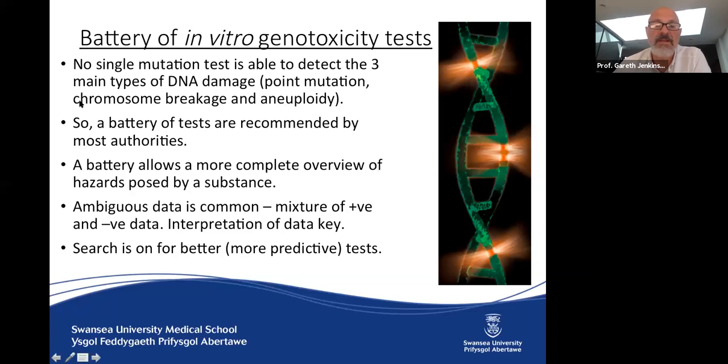But you can also get DNA damage in the form of broken chromosomes, where chromosomes get snapped, so the chromosome actually detaches and a fragment free floats and disappears somewhere. You can also get chromosomal copy number changes, where you gain or lose whole chromosomes, a term called aneuploidy. And because there are 3 different types of this damage or mutation, you have to use multiple tests which are aimed at detecting each of those different types.